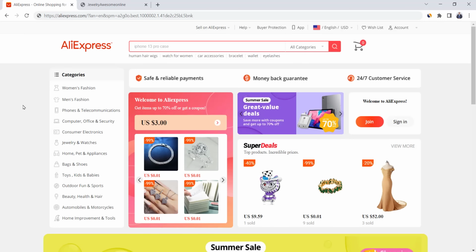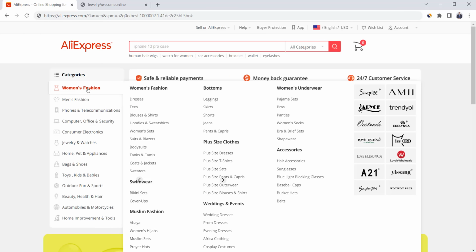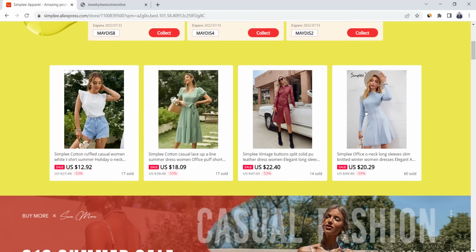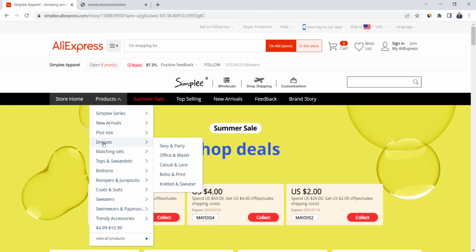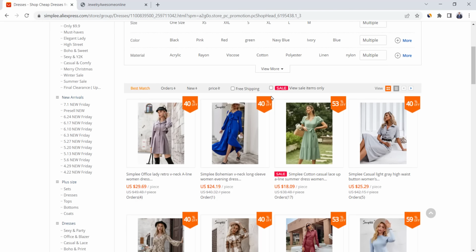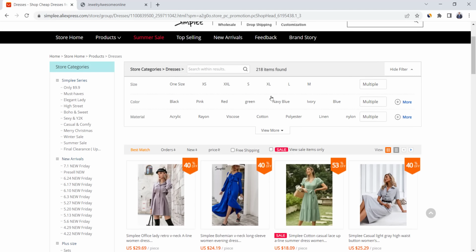For example, many people find success in the fashion niche. If you highlight the cursor on top of women's fashion, you'll get a list of top brands inside AliExpress that specialize in women's fashion. Let's click on this one, for example. We will go to the brand store page inside AliExpress. You can take a closer look at this brand, the prices, products, collections. And you can go up here and click on dresses, for example, and you will get a list of all dresses offered by this brand. So if you like it, you can add products from it to your dropshipping store.